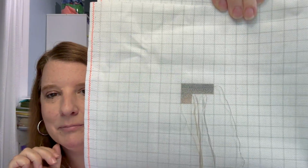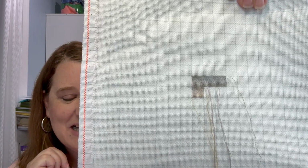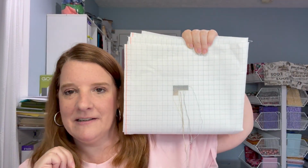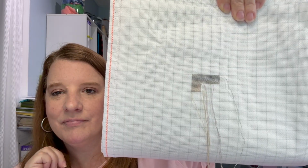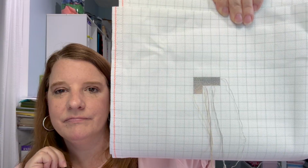It's just kind of blah, because I'm in that cloud. Nothing real exciting on this one, nothing exciting yet. Let me put this back in the thing real quick.